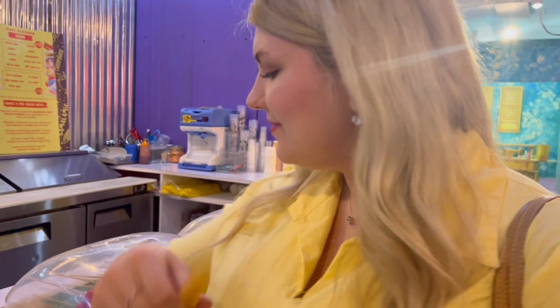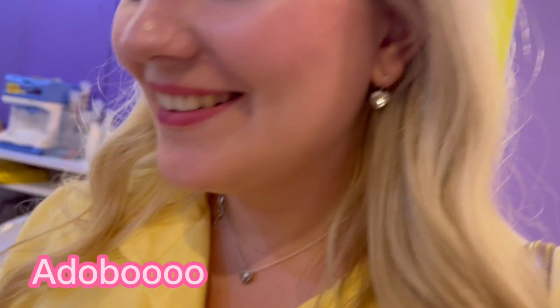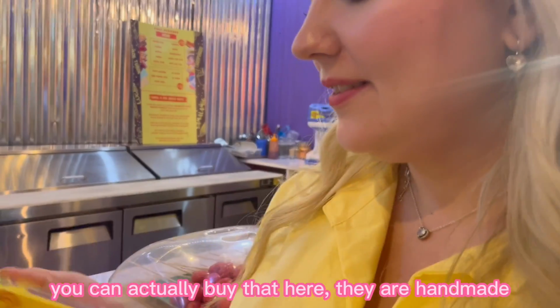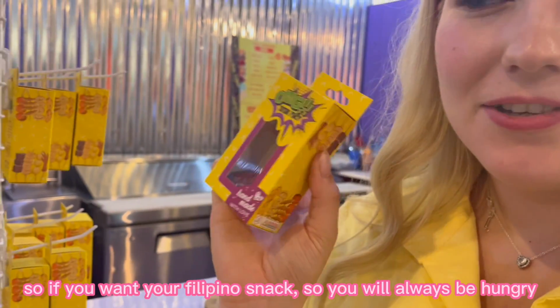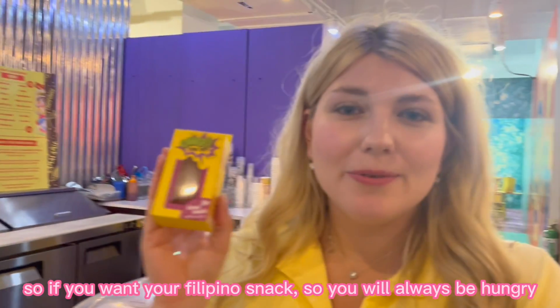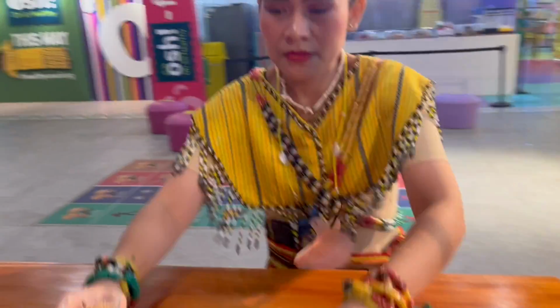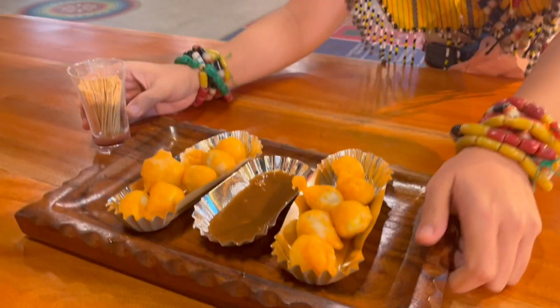Ulo ng baboy. Chicken drum. Chicken leg. Banana. Adobo! You can actually buy that here. They're handmade. So if you want your Filipino snack, so you will always be hungry when looking at your keychain, you can buy it. Thank you! Wow! Thank you!